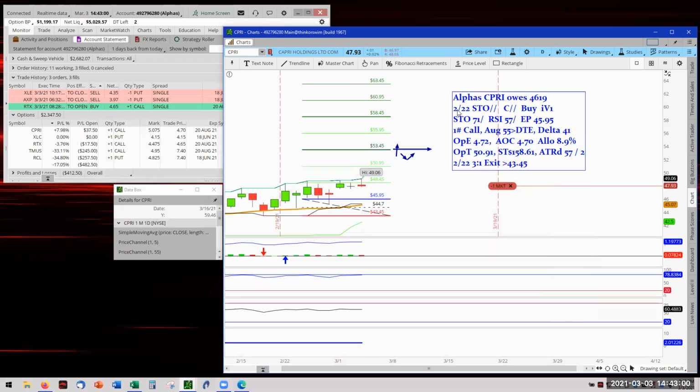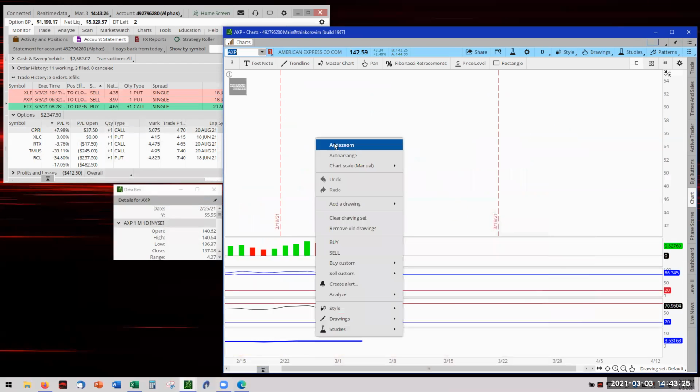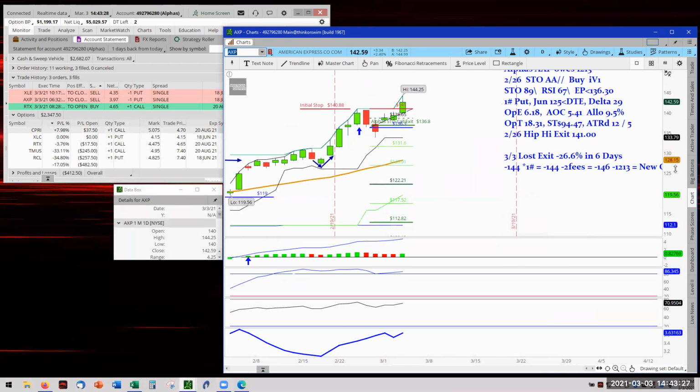Now, notice too that in my evaluation, when I first set this up, we had an uptrend to a buy. So that's good. What happened here, let's go on now to what we're going to talk about here, is these two guys on their exits. So when I went into American Express, that was my first choice of getting into.